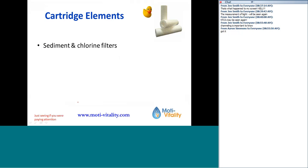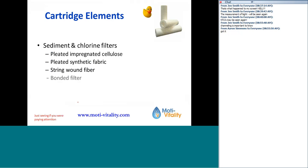You've got your sediment and your chlorine filters. These are usually pleated impregnated cellulose. They're made out of a pleated impregnated cellulose or pleated synthetic fabric. And then there's string wound filters as well, and then bonded filters. I have a picture here in a second where I'll show these to you. And then there's a powdered activated carbon and impregnated cellulose.